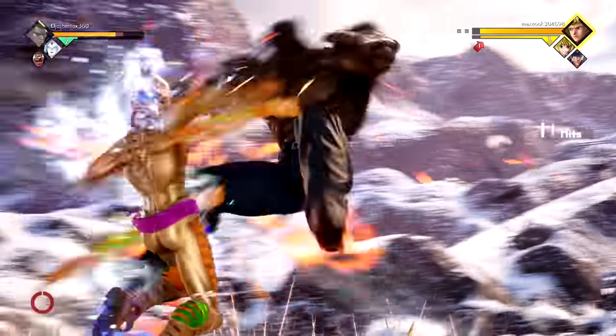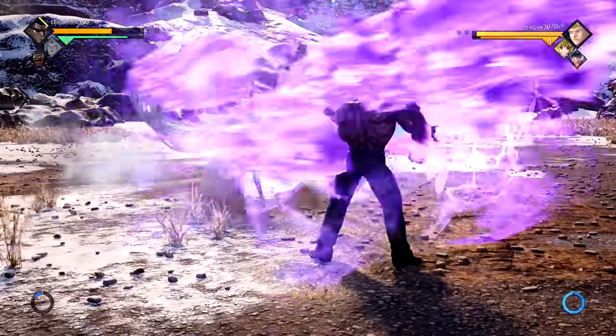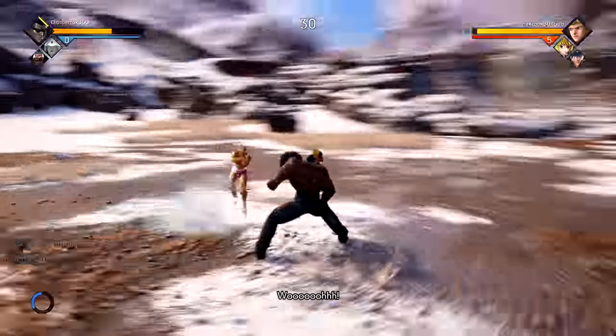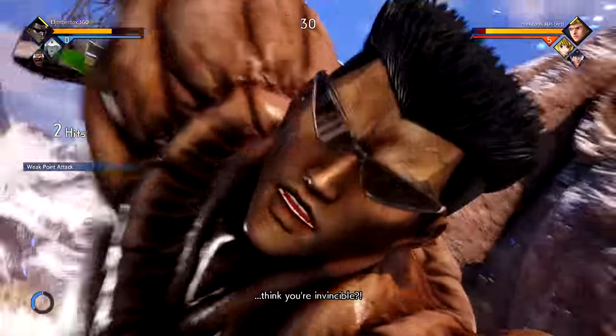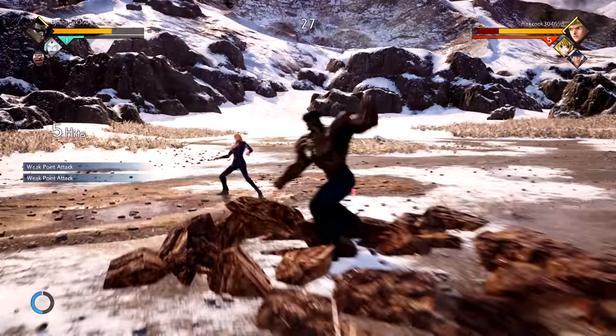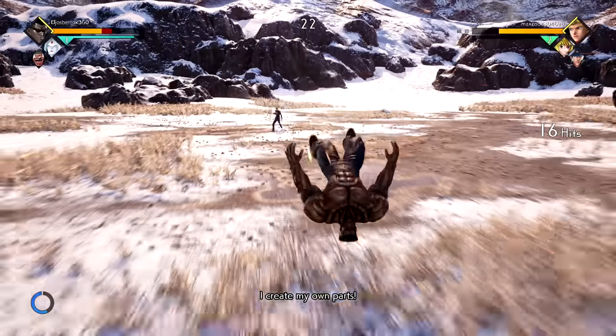And then, of course, he grabs. Thank God it didn't turn into an ultimate. Let's go. Man. Oh, another grab. Oh my god.